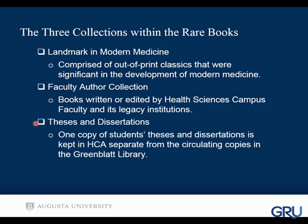We also have a separate copy of the theses and dissertations. Now in journal circulation there is a copy of all the theses and dissertations that has been submitted to the graduate school for a master's or a PhD degree. But we also have one copy of these theses and dissertations kept in HCA, again as a way to preserve them. They're kept separate from the circulating copies.